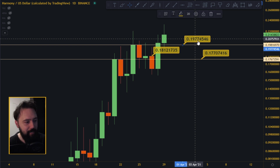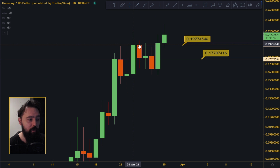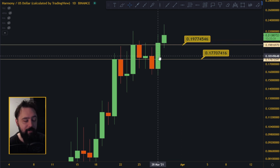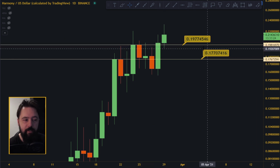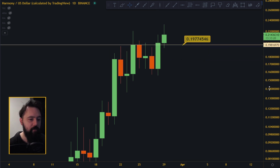It's insane. To be honest with you, I didn't think we were going to go to 0.19 in one day. I said the bullish scenario is just closing above 0.70, and the next day maybe we're going to test the top or something like that, but we closed above it. It's beautiful. So this is totally broken.